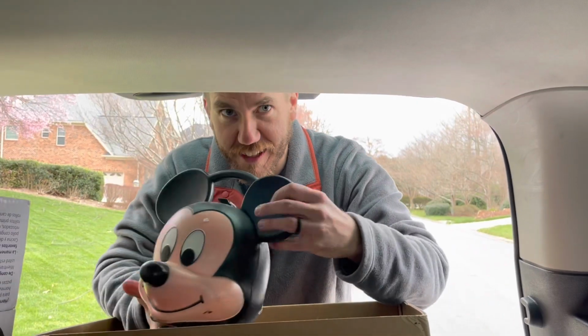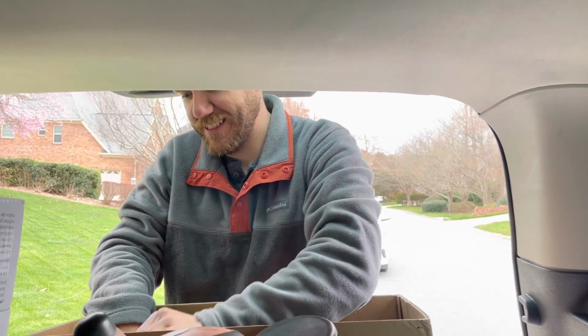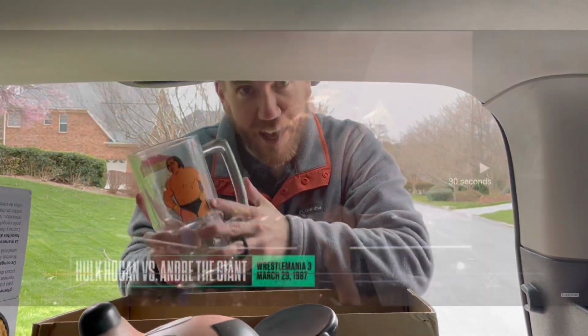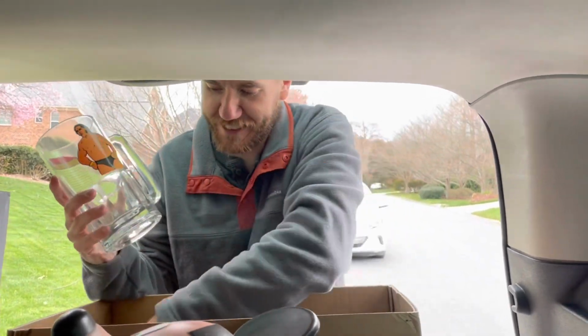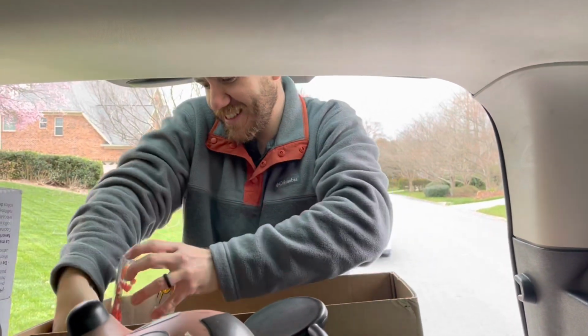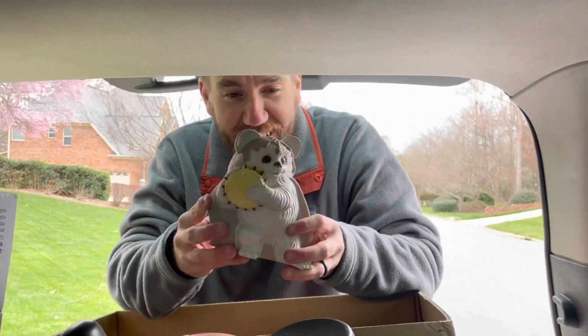I think this one's really good. Somebody was trying to take it out of our pile. I know. Under the giant WWE. Andre picked him up with ease. This is like 30, 40 bucks. Roddy Piper. Katie got this. This is probably good. Yeah, he's cute.